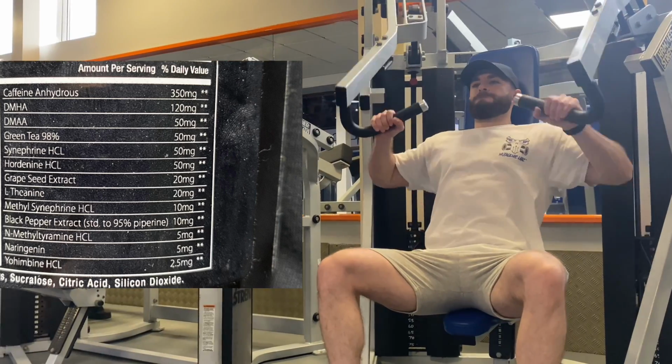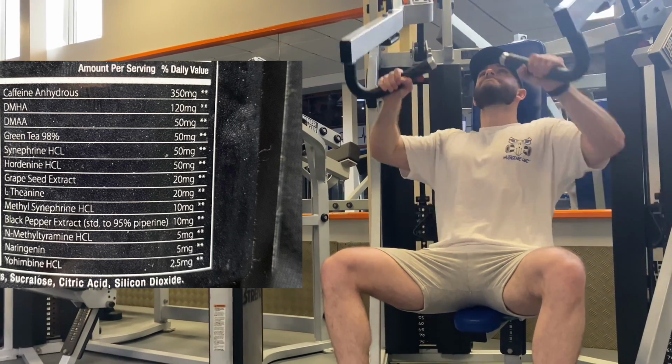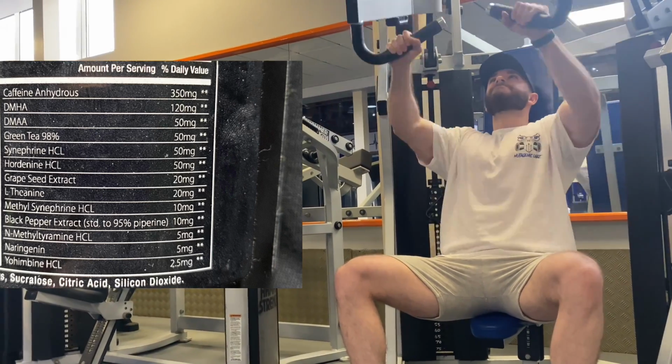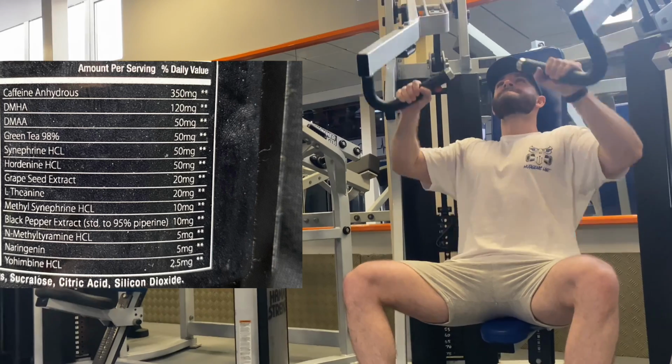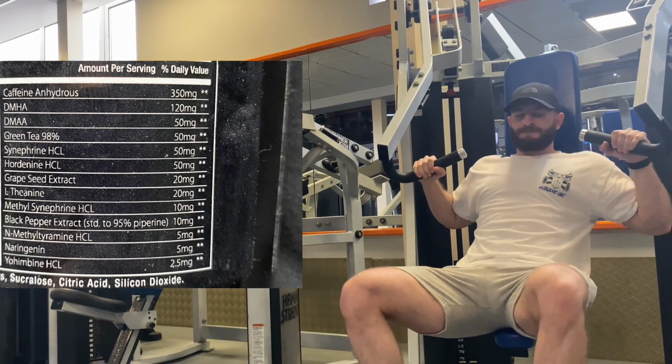Nice. Then we've got grapeseed extract, 20 milligrams, which is a respectable dose, guys, for the health benefits that it comes with. Bit of blood flow, bit of this, bit of that. Yeah, exactly. It's ironic putting healthy ingredients in. Yeah, isn't it? It's kind of one of those that just helps power up the other ingredients. Yeah, get things moving.